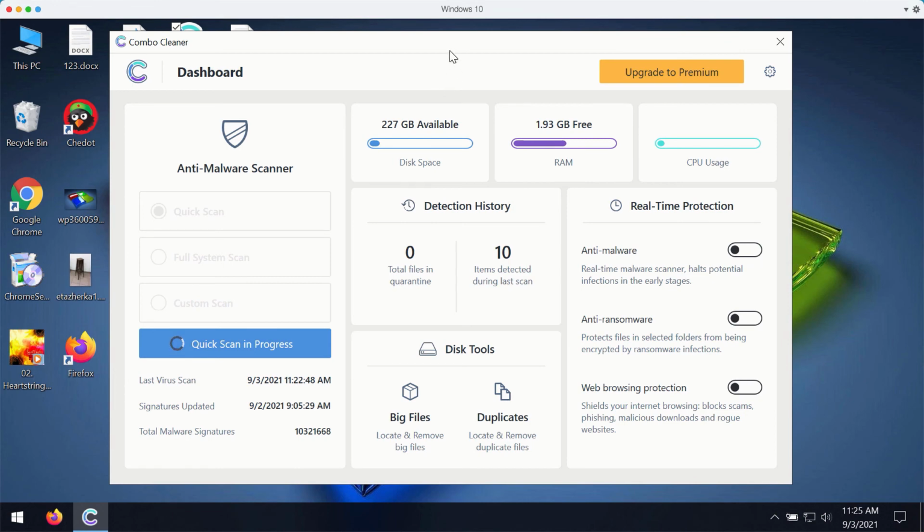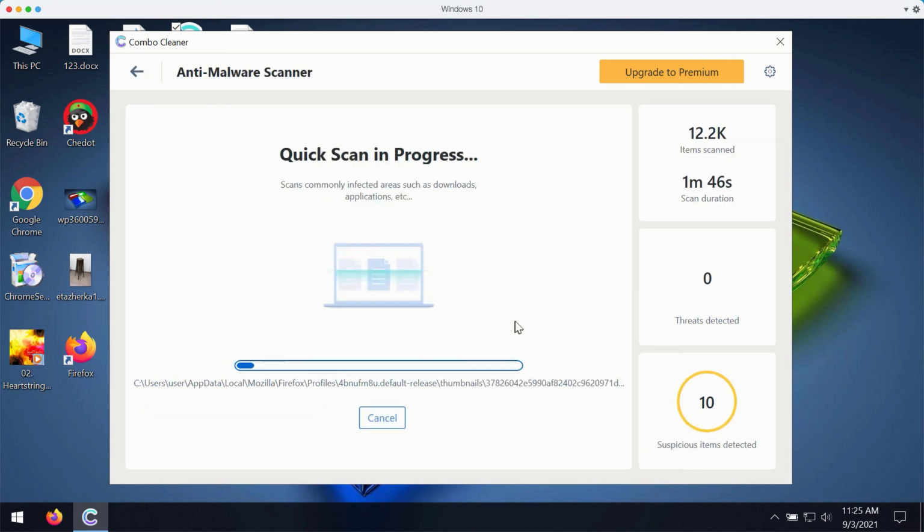This includes protection against malware, viruses, ransomware, and suspicious pop-up ads, annoying redirections, and other troubles that people may experience with their browser. But once again, all these three features that are summarized as real-time protection are only the part of the premium version of the software.